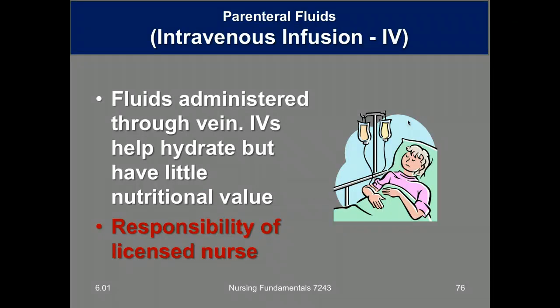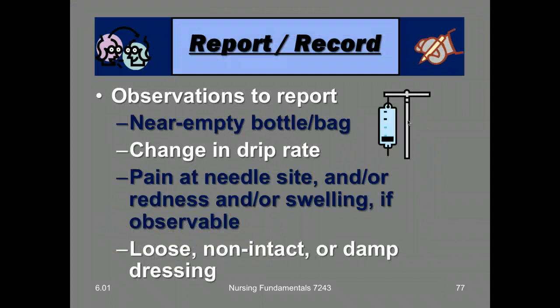Oftentimes, parenteral fluids, which is intravenous infusion, or IV, can be administered through the vein. IVs help hydrate, but have very little nutritional value. This is the responsibility of a licensed nurse.